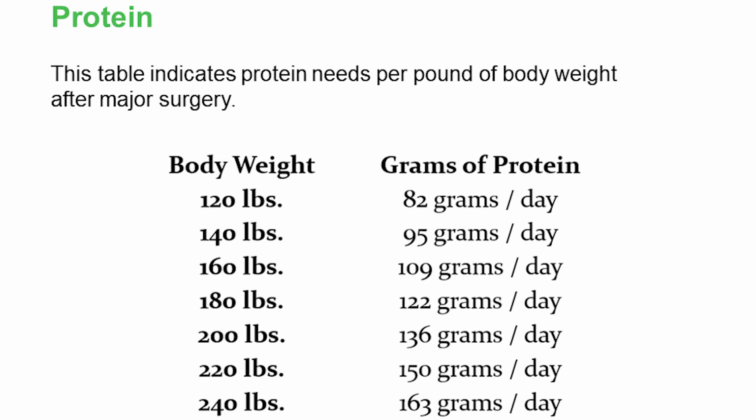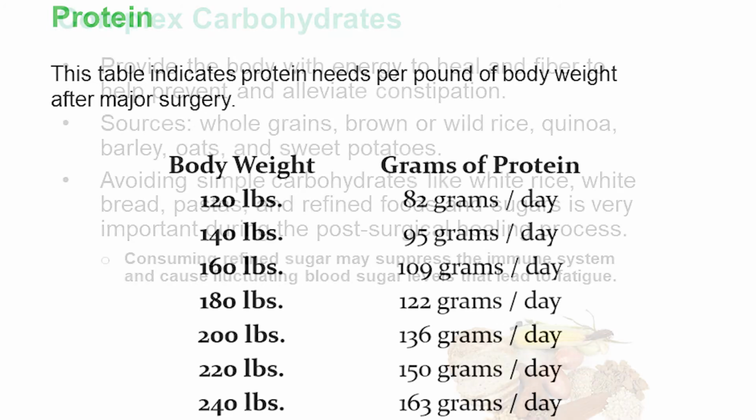These are general recommendations based off body weight and how many grams of protein you should be having for the day. And if you do have any questions, the protein is on the back of the nutrition label of any of the foods that you're eating, so if you're wondering about where you get that information.